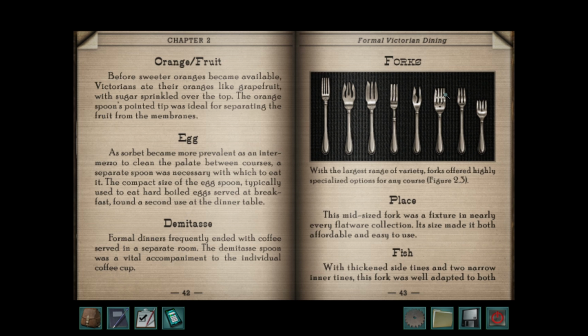Yeah, and the tines are long up here. These are shorter, but that doesn't look like a spoon. I don't know. But it's in the fork section. Beef is a knife. Let's see. After that was sorbet. Sorbet is probably a spoon, I'd imagine.